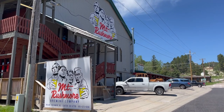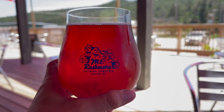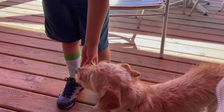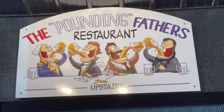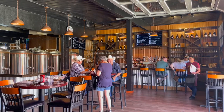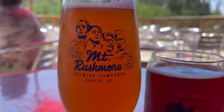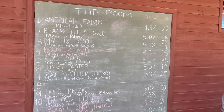And I found a restaurant called Mount Rushmore Brewing, and it is dog friendly. The place that serves up grub was called the Pounding Fathers, and we love puns. Who could live without puns in their life? Even some of the drinks had punny names. We're at Mount Rushmore Brewing Company, and I have to say, I like the clever names for the beer. Mine is a Ruther Fruit Bee Haze, and it tastes pretty good too, IPA.